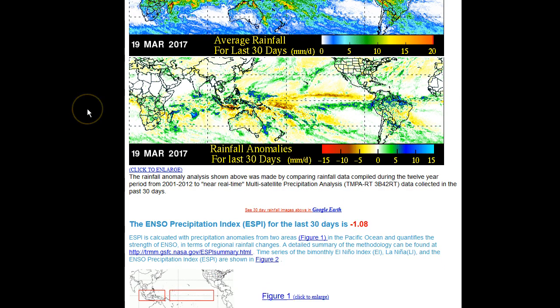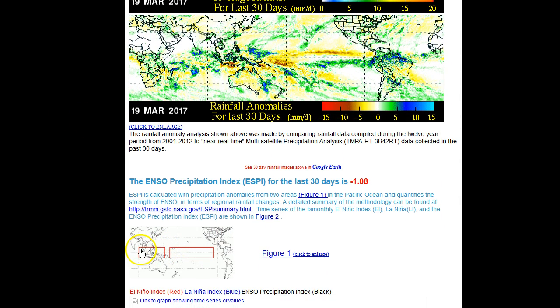Now the ESPI index, same sort of deal, measures differences in precipitation north of Australia and then over a broader area in the equatorial Pacific. If the index is negative, as it is, minus 1.08, it suggests much drier conditions here, synonymous with La Nina. And so this index suggests La Nina is still in effect, at least in the atmosphere.